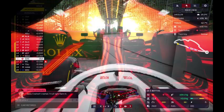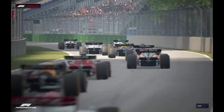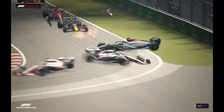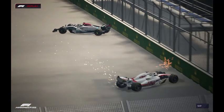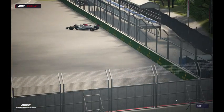It's a collision! Let's take a closer look. Now, just watch the Mercedes here. Oh no! And there's the crash! Mark my words, there'll be questions asked about that later.